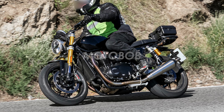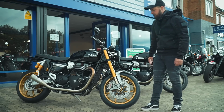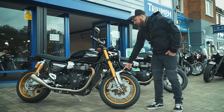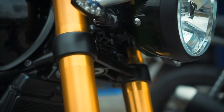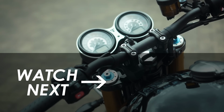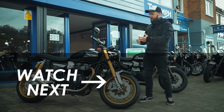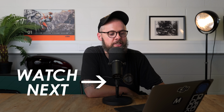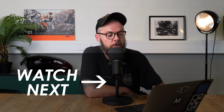Now, I will admit, I have ridden something pretty similar. Jack Lilly, a Triumph dealer in London, let me ride one of their custom specials, which took the Öhlins fork and Öhlins shocks from a Thruxton to make what they say was their approximation of a Speedtwin RS. So if you want to know what I thought of it, if you haven't seen it already, I'll put it on the screen now so you can give it a click and give it a watch. Quite an old video, that one, so it's probably a bit different in presentation and filming and editing style, but still a very interesting bike, so worth a watch.